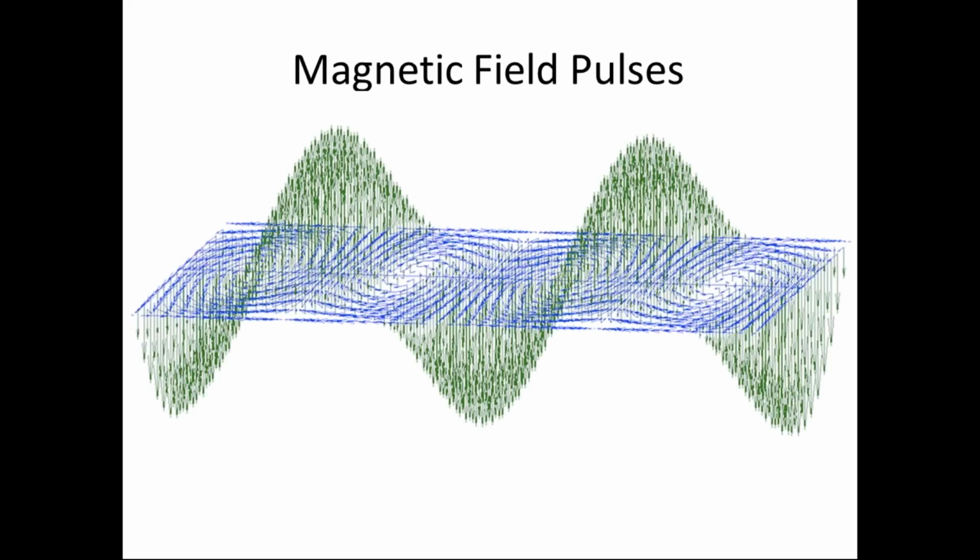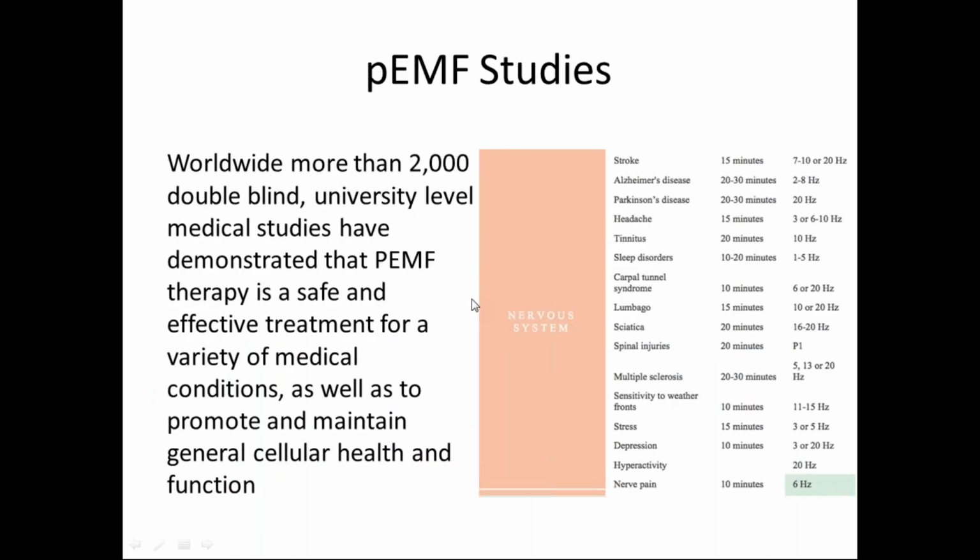So here's a picture, a visualization of a pulsed magnetic field. These are the energy lines and how they shift around in a pulsed magnetic field. PEMF studies: there are more than 2,000 double-blind university-level medical studies showing that PEMF is safe and effective for a variety of medical reasons.